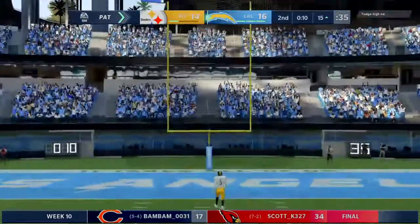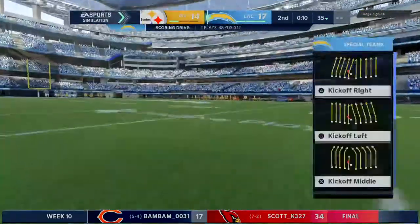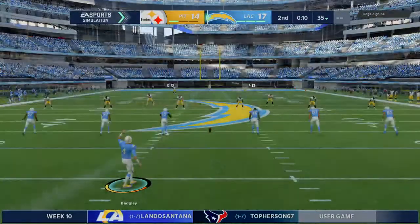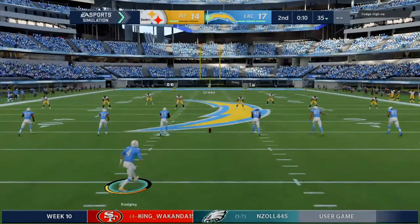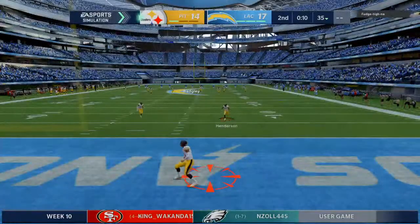And not only that, they get the ball to start the 2nd half. That's right. This is almost like basketball down the stretch, right, where you get the 2-for-1 situation where you try and get 2 shots to your opponent's 1. In this situation, they got the touchdown. They'll get another shot to start the 2nd half. Could be a big turnaround.